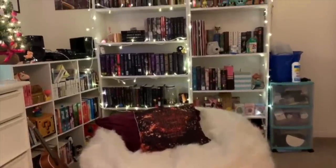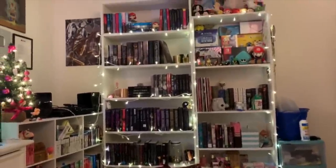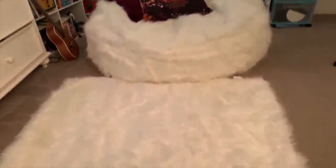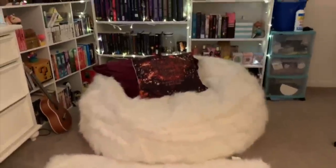And why is my camera so bad? Why does my camera do that? I don't know why it does that. I don't use a DSLR anymore, so this camera is not the best at picking up light, as you guys can see. I'm moving this part from my phone so you can actually see what the lights look like, because my camera was just acting weird.